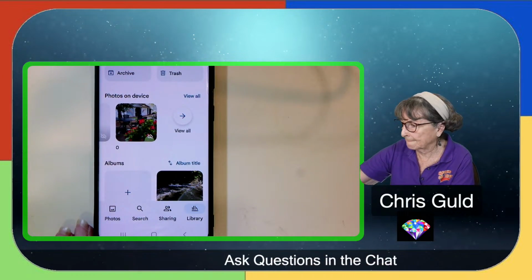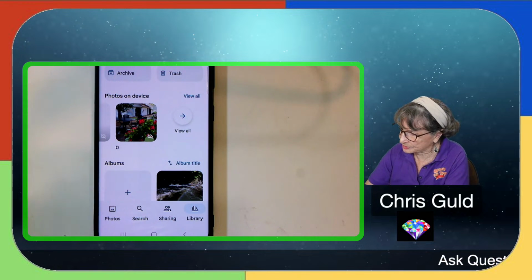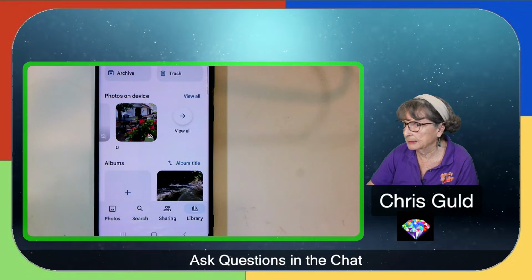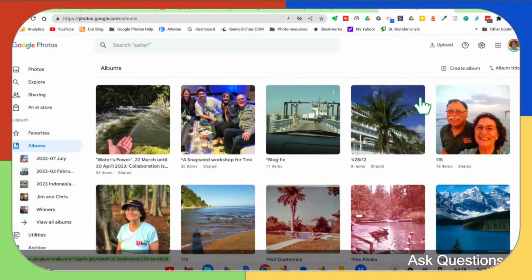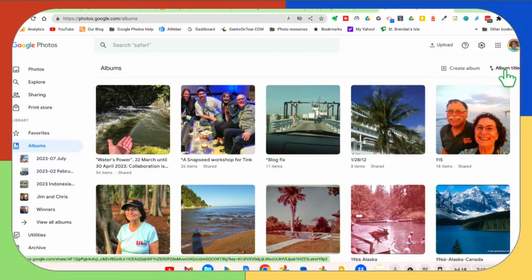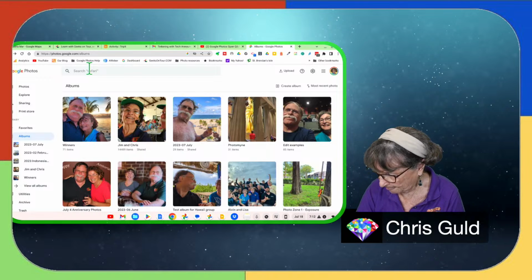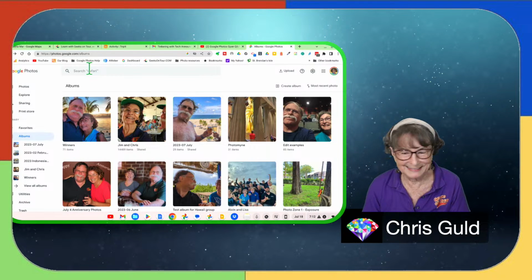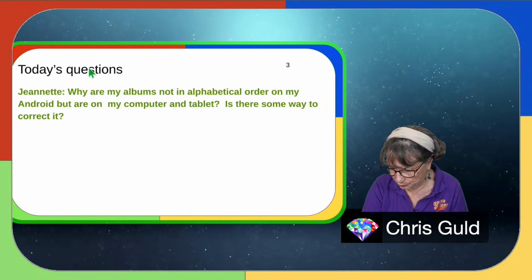On the computer, same thing, but it's just in a slightly different place. If I go to albums, then this is in order by album title. If I want it by most recent photo, so your choice as to how to sort your albums. There's a command on the mobile devices and on the computer. Okay, sounds good. Next question.